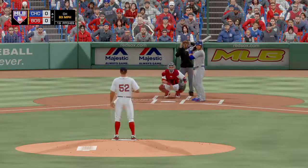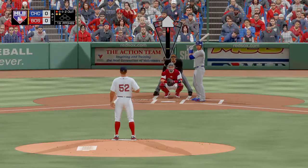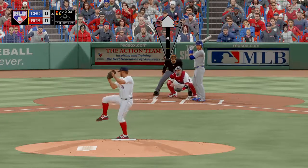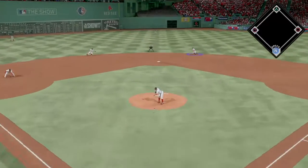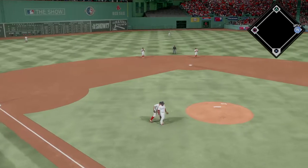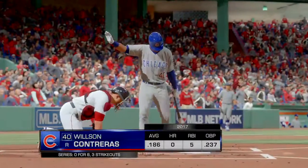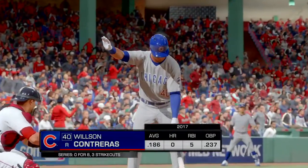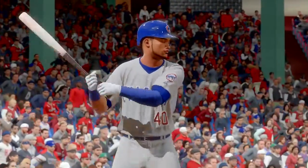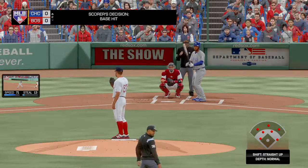Off-speed pitch in the dirt as he takes it for a ball. Oh, that one got the pitcher. And they'll have no play as he reaches first base safely. Here's the young catcher, Wilson Contreras. And a quick glance at the numbers will tell you it's been a huge struggle for him at the plate this year.